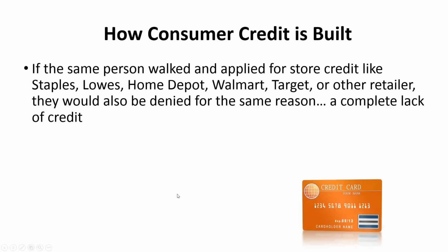But if that same person walked in and applied for, let's say, a store credit card, like a Staples credit card, or Lowe's, or Home Depot, or Walmart, or Target, they all give you like 20% discounts when you apply, right? So it's enticing. Or another retailer, well, guess what? They're still going to get denied due to a lack of credit. Because you can't walk into Walmart and start a credit profile.